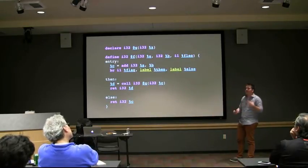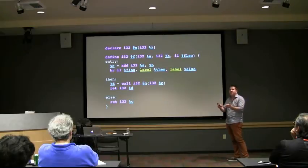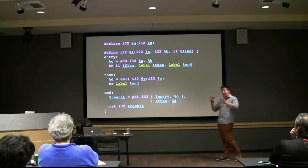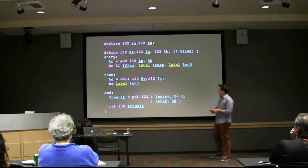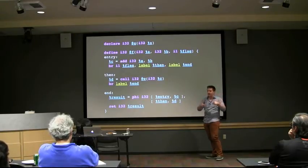Now the tricky part is if you can't assign anything, right? If you have this like fixed labeling, how do you handle merges in the control flow graph? Right? And that was kind of the invention that made SSA interesting. And it involves this weird operation called a phi node. Okay? And what a phi does is it actually looks at where control flow comes from to select a value.